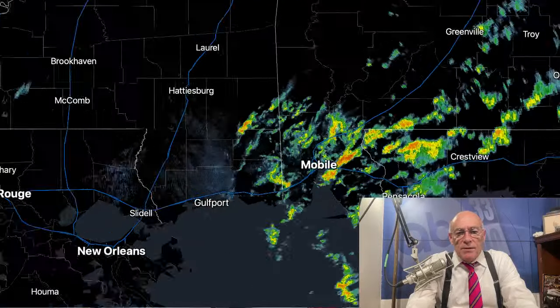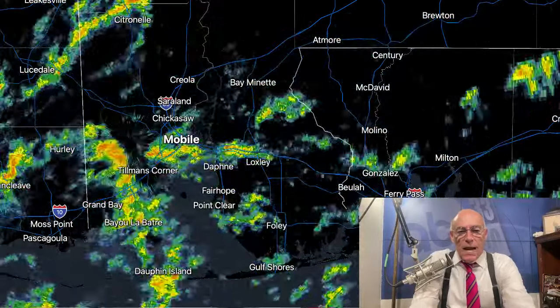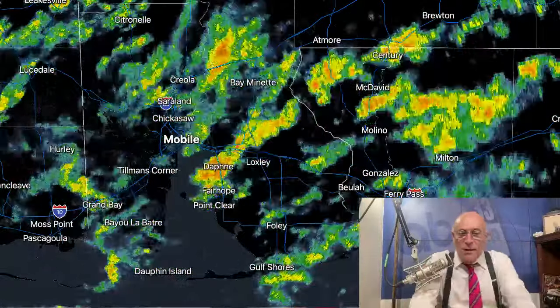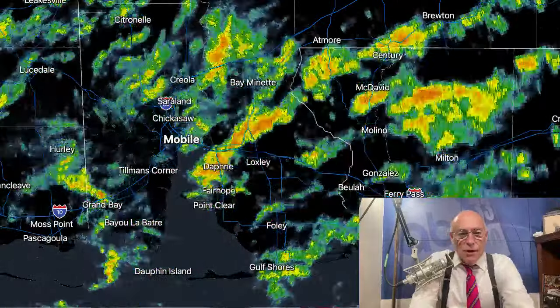Go down south, and you can see also we have showers in progress in parts of Mobile and Baldwin counties down in southwest Alabama. Again, some pretty decent rain falling in scattered pockets there. When a shower comes through, it rains pretty heavily for a brief time, then it moves on.